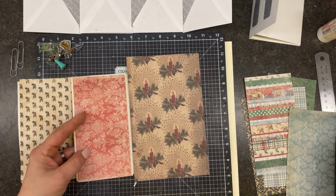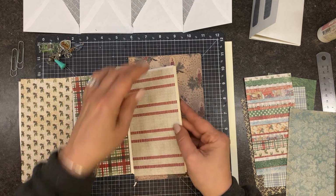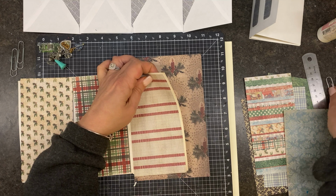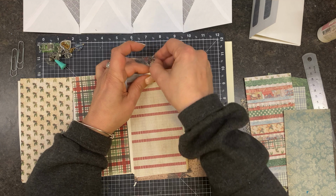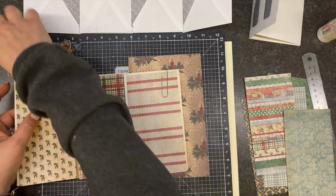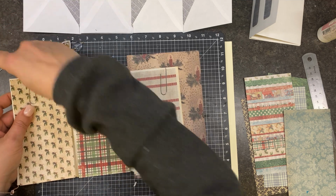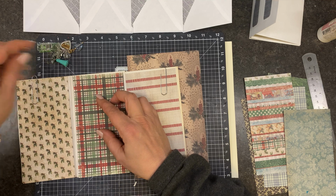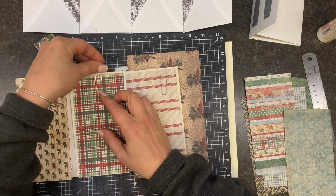Okay, let's see. Let's just clip these. Those two there. Why can't I pick anything up today? Okay, those two there. We need something on this side. And we've already covered that one. And we should be done.